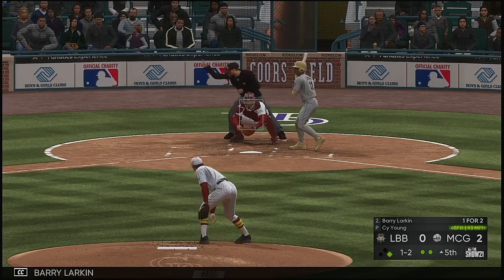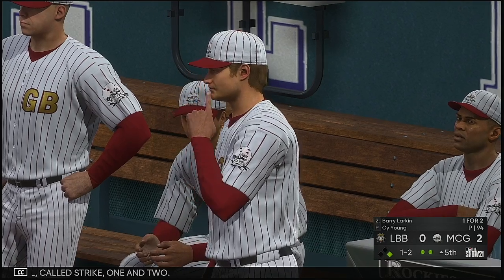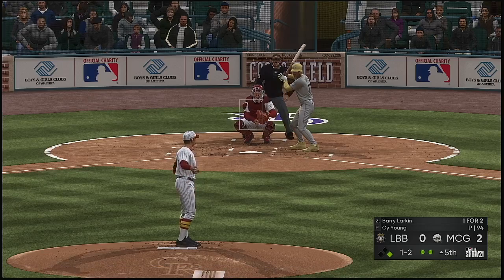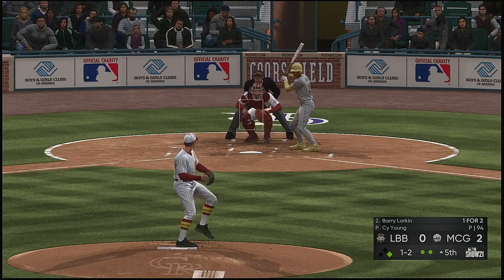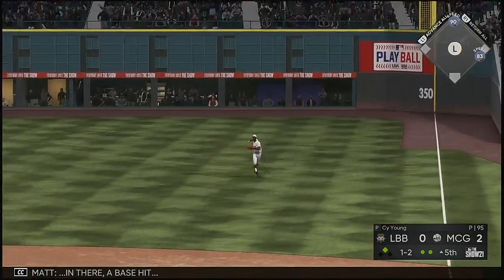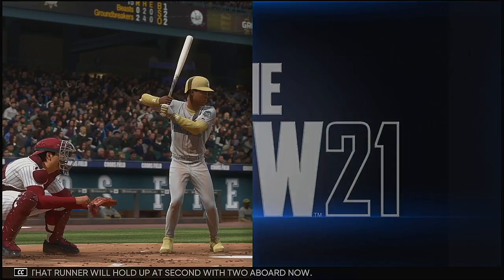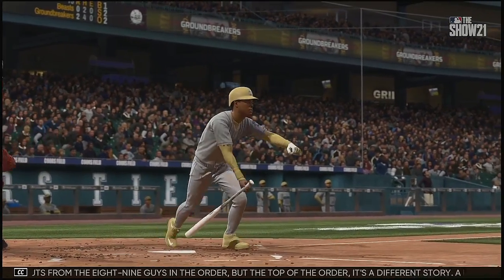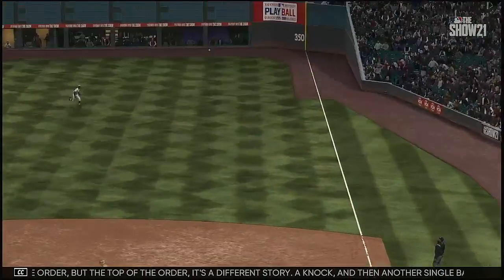So now to the plate, Barry Larkin. Fastball called strike, 1-2. From the belt, kicks and deals. Swinging a blooper to the right side. In there, the base hit. And that runner will hold up at second with 2 aboard now. 2 quick outs from the 8-9 guys in the order, but the top of the order, it's a different story. A knock and then another single back-to-back, and now you've got traffic with the big guys coming up.